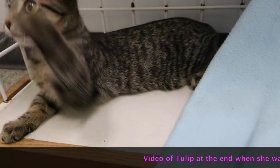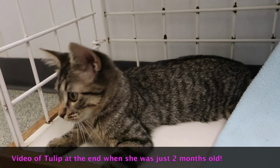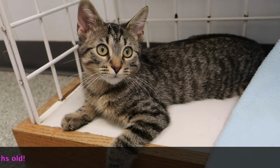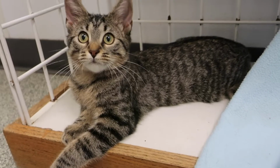She's very cute. She's a beautiful tabby. Her adorable face. She's just perfect. She's like the perfect looking tabby, isn't she? So I'm just sad for her, and she's a great kitten. It's not her fault. She got a sensitive stomach.